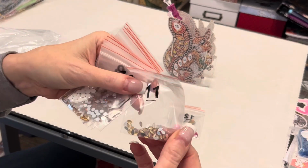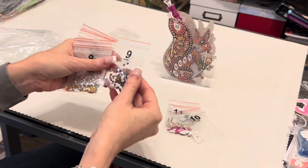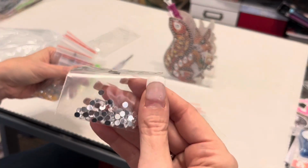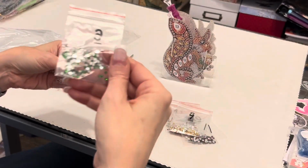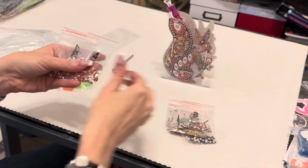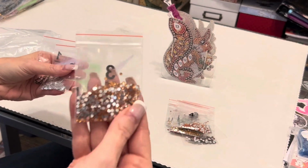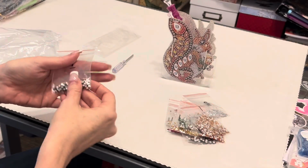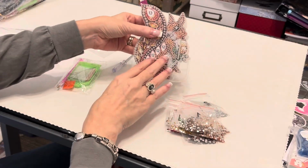I wasn't wanting to take all of the special drills out because we would be here for too long, but the pearls, we got pearls. We've got these beautiful brown. We have clear. Are they seeing this? Gold, green, orange. Another orange. But yeah, I love these. Light orange, lots of oranges. A clear silver. And then this is like kind of a dark amber color, which is going to be so pretty on this squirrel.